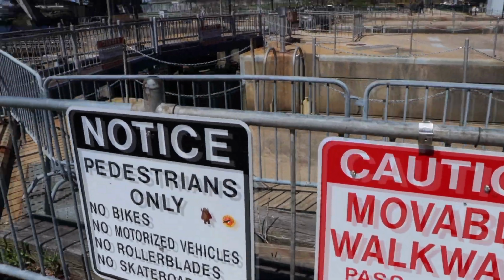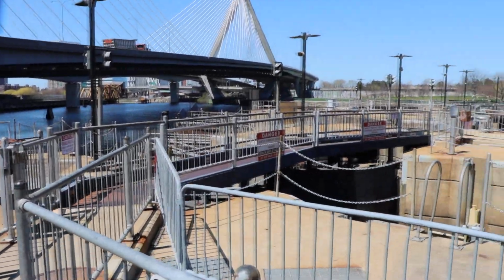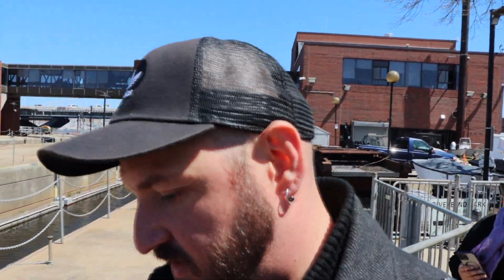Looks like maybe a more adventurous way to cross the river. So we're going to go check that out. So here are the lock bridges. This is pretty neat. You get an up close look at the locks and get to walk over top of them.